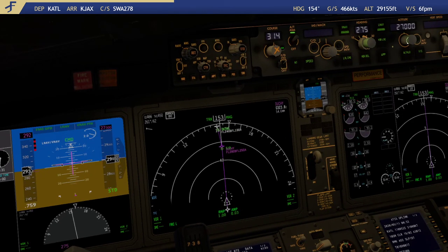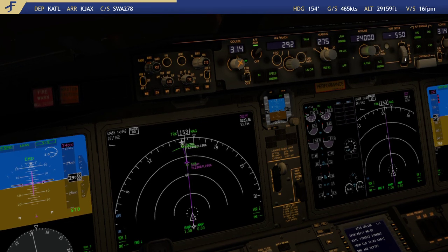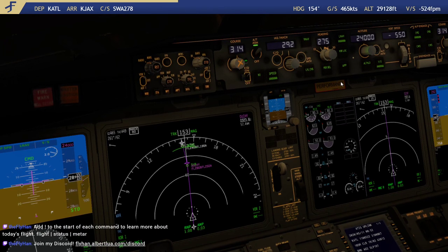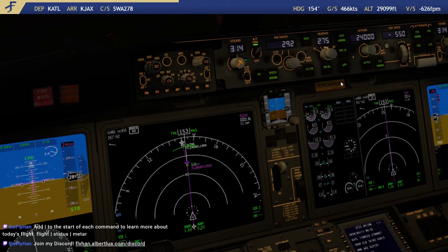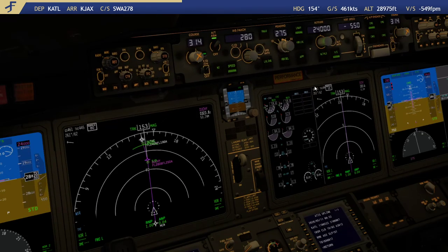Okay, so, yep, just as I was thinking about it, he called us in. Speed. Yeah, we'll start a nice and gentle descent here. Knowing from my test flight that this was a slippery plane, yeah, we can slow down at 280. This is a slippery plane, so we'll do anything to help us here.